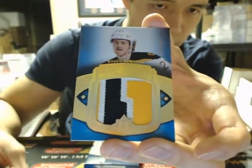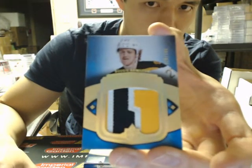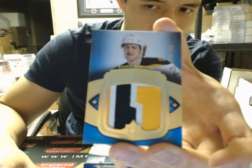And the 3-color Debut Threads patch for the Boston Bruins, Dougie Hamilton. All the Dougies. How are you doing, Daryl? And on to the next one. Number 6 of 9.